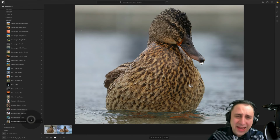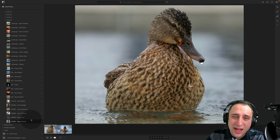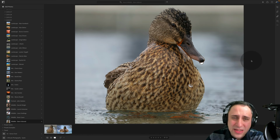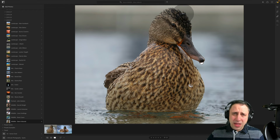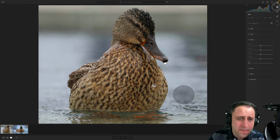Moving on to the final photographer of this week, we have a picture from Stevie. Stevie, duck photos. Now, this one is a little bit softer, but with some movement. And on this one, I'm loving the level of details. It's incredible. The drops falling, the level of details on the feather is absolutely beautiful. So let's have a look.